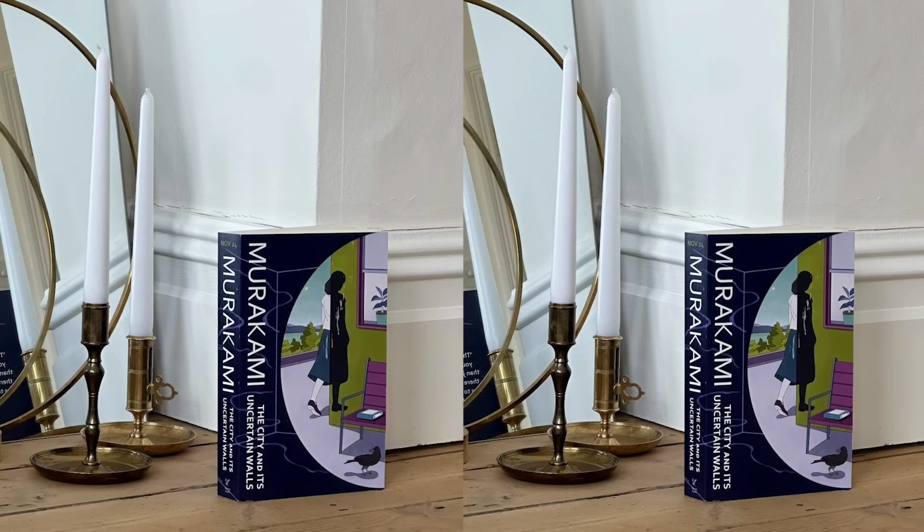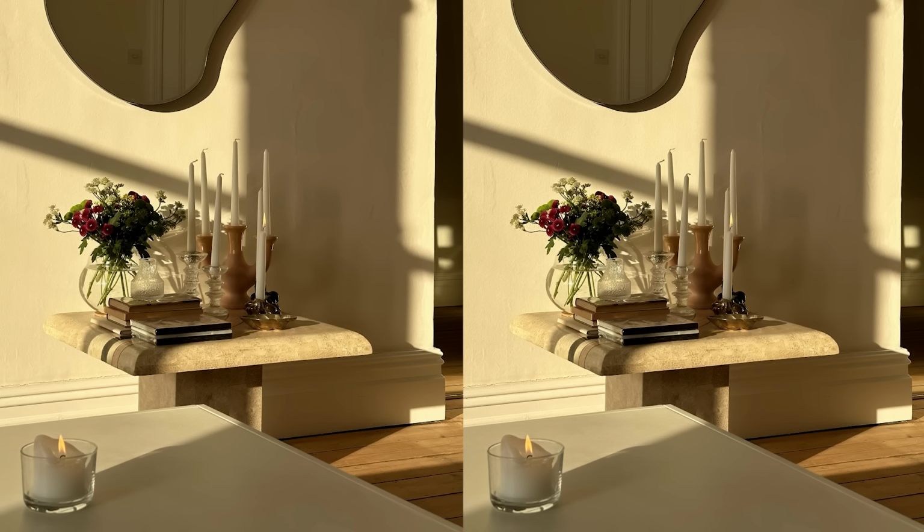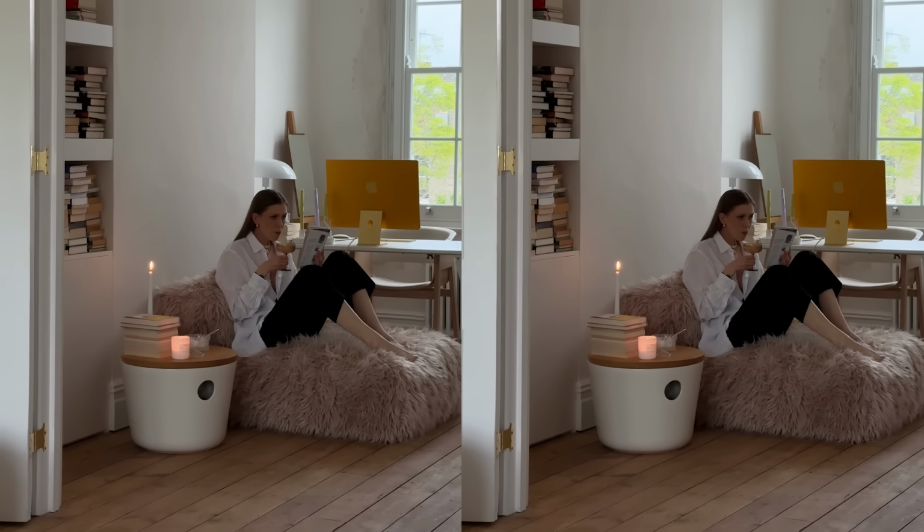And our candle holders, can I just say, I think that combined, they make our flat probably around 80% prettier. Without candles, there can't be life.